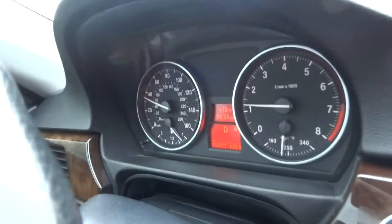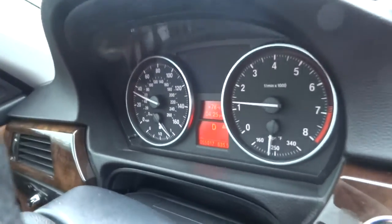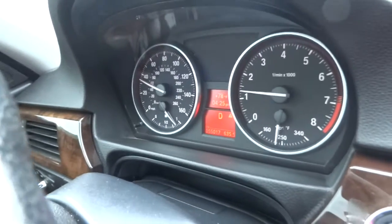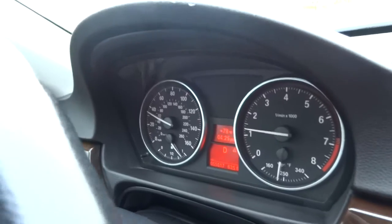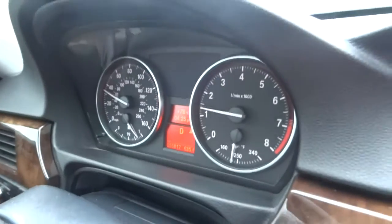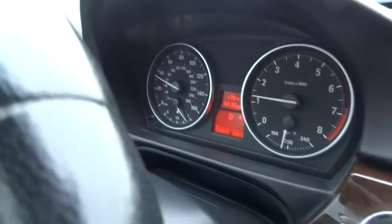Moving on to the gauges here, they're pretty nice. They got a bold white font there. Then you got the kilometers per hour as an option. And you have a digital readout there of what gear you're in. So if you're in manual mode, it tells you which gear you're in, 1 through 6. And yeah, just overall, they're pretty nice looking and easy to read.